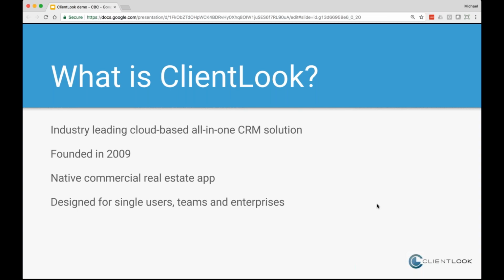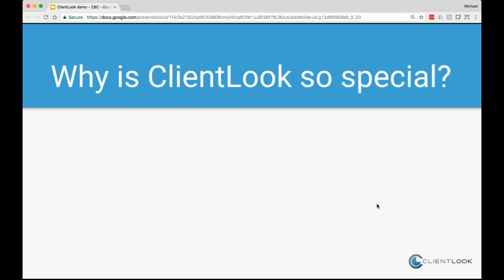ClientLook is made for any sort of specialty, any company, and any size. So we've got lots of single users, we've got teams, we've got enterprise with hundreds and hundreds of users across the country. So it doesn't matter how big you are or how small you are, ClientLook works for anybody. Now this number is a little dated, so I think we're almost up to 1,700 cities now. So ClientLook over the last couple of years has exploded, and it's so thrilling for me to see. ClientLook in almost 1,700 cities and 9 countries. So we've really grown rapidly over the last few years.